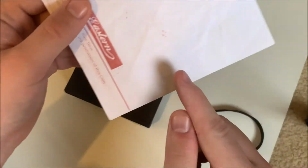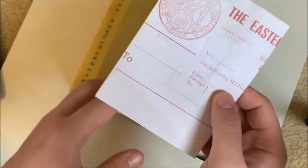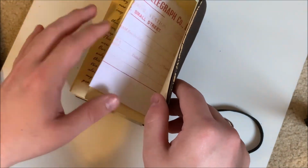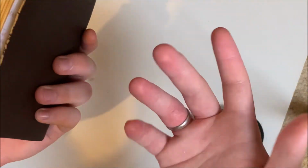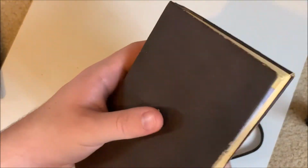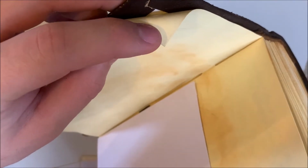Now look, some of the color of the printing is worn off and it looks like it's dripping down. I don't know if it's from age or whoever owned this book. I have no idea. It's completely a mystery how this was made. Oh yeah, here's another thing. Look at that.